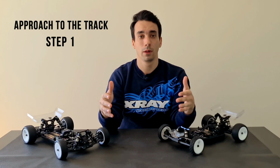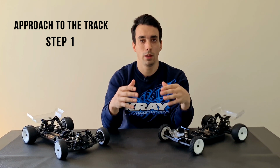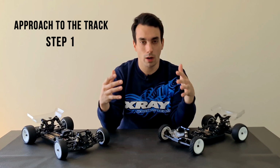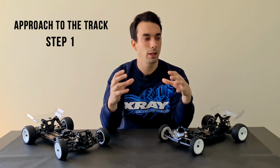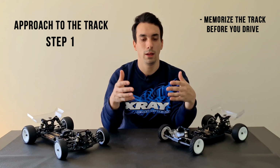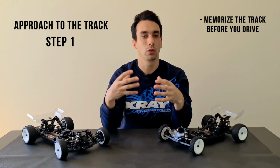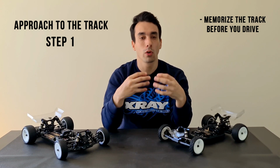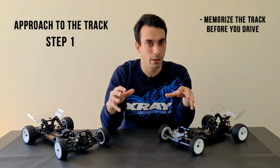Approach to the track. This is one of the most important things in RC. It's when you approach the track. So when you go to the track and it's a brand new track, let's say, and you don't know any corner, take a picture, take a look at the track, imagine yourself driving on it already, and try to see the sections that maybe will make you slower or where you will have some troubles. So try to work on it yourself, because this is one of the biggest mistakes that everyone makes.